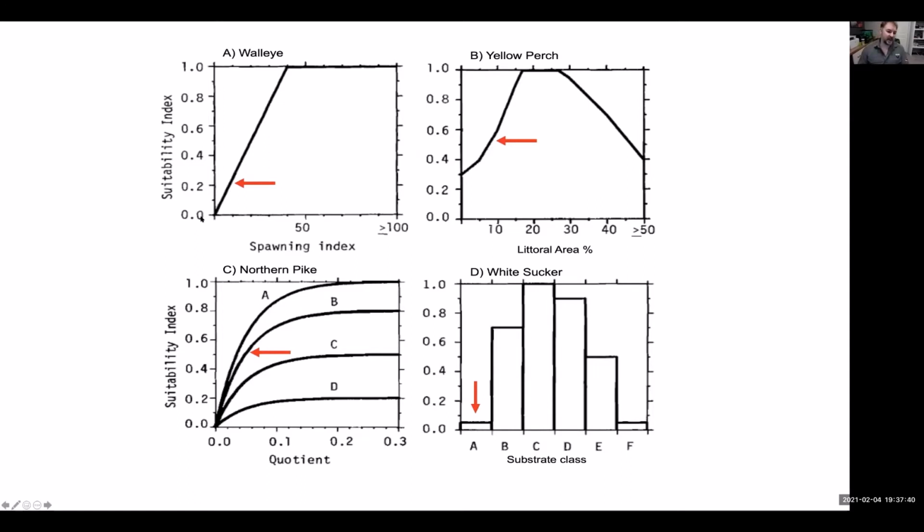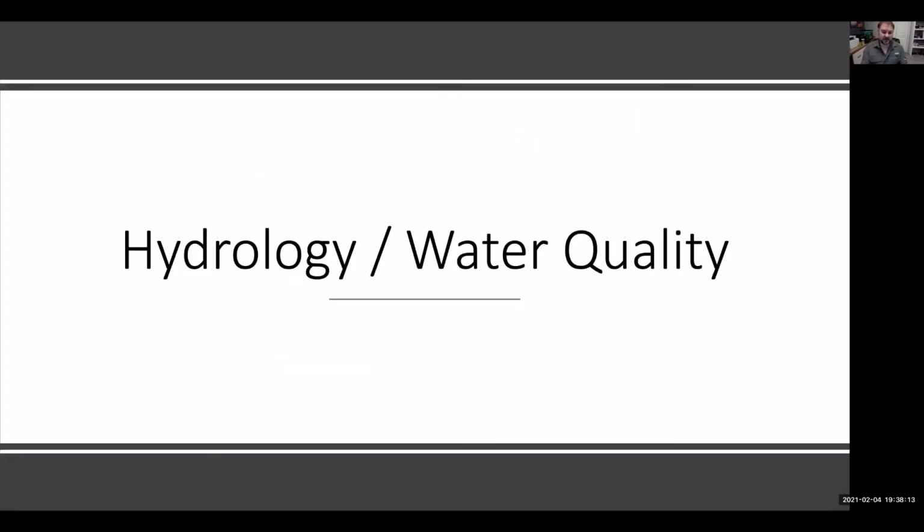So if they have lots of spawning habitat, then essentially, depending on the substrate type, you will have healthy habitat. And we evaluated this for all those different characteristics. This one's looking at spawning index. This one's looking at littoral zone, because that's one of the parameters that will really determine whether yellow perch will be able to sustain a healthy population: how much littoral zone and how much weedy habitat they have for spawning and for cover and refuge and that sort of thing. So we evaluated that for each one of the species.